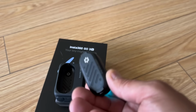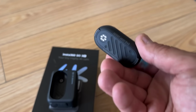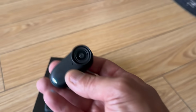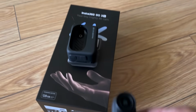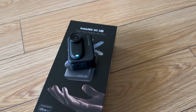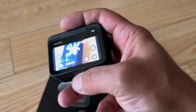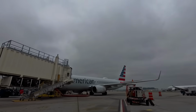I do have a GoPro. I've used the GoPro in the past. I just enjoy this one better. The GoPro is not for me, basically. But yeah. Anyway, back to the video, and you will see some of the imagery, and let me know of the quality. Let me know if you enjoy it. But yeah, overall, this thing is pretty nice. Okay, back to the video. Let's go.